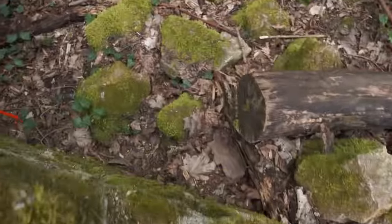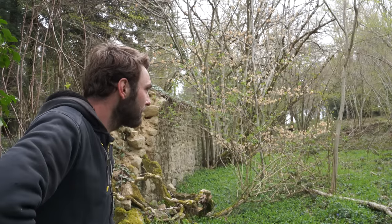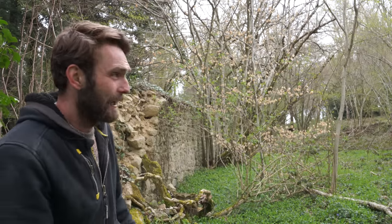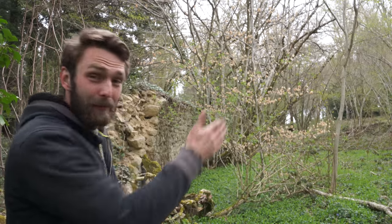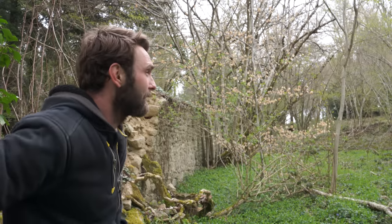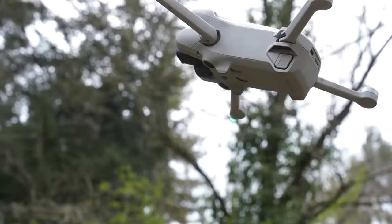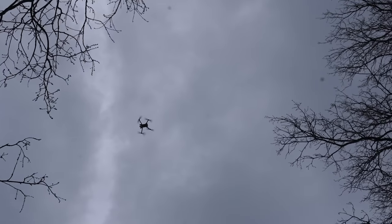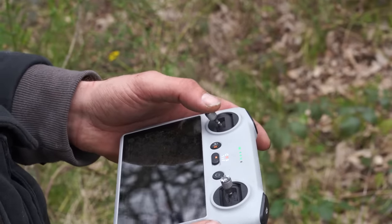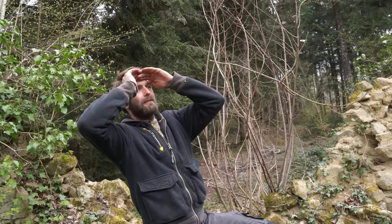Okay, so I know the marker is there. The chateau is, well, that's what we're trying to find out. Okay, so we've all kind of got in a line. I'm going to send the drone up, see if I can see everyone. And then hopefully if we can all see each other and I can see everyone with the drone, everyone's just going to mark the trees. Right, are you ready? Can everyone see each other?